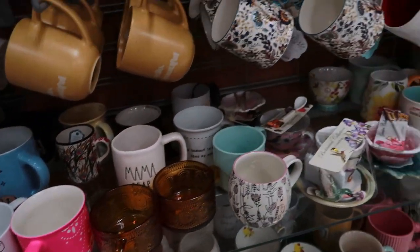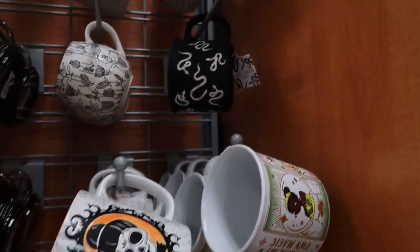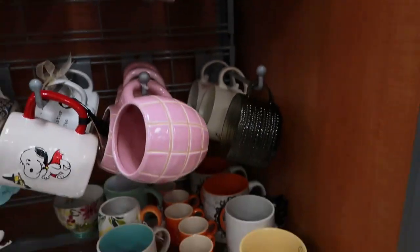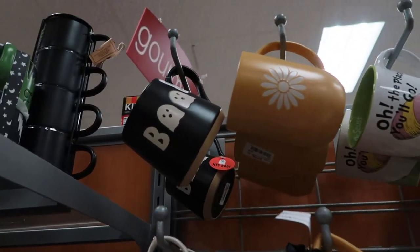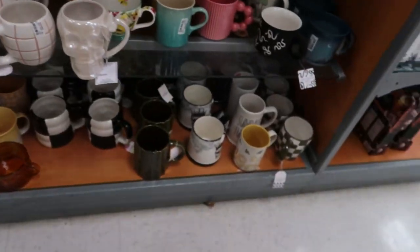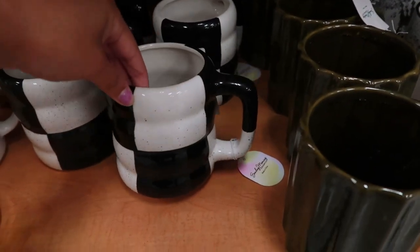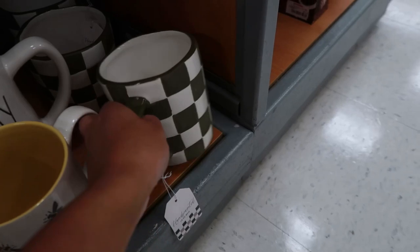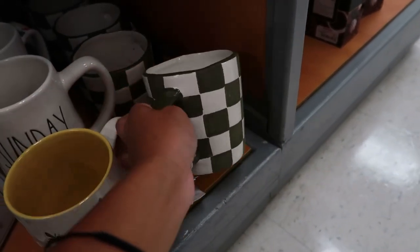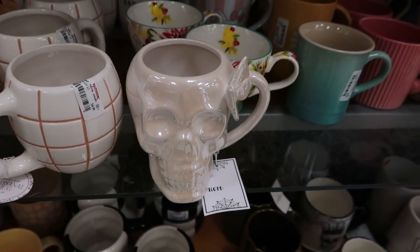But anyways, look at these mugs. Oh my god, y'all know I gotta stop at the mugs. Hopefully we find something new, and hopefully I leave with no mugs. That's always my thing when I go to TJ Maxx. Gosh, please let me not leave with a mug. But these Frankenstein mugs were super cute and tempting, and they were very like this one, the checkered ones, these patterns. I'm really feeling these, so I almost grabbed that green one. I was really tempted, but I didn't.